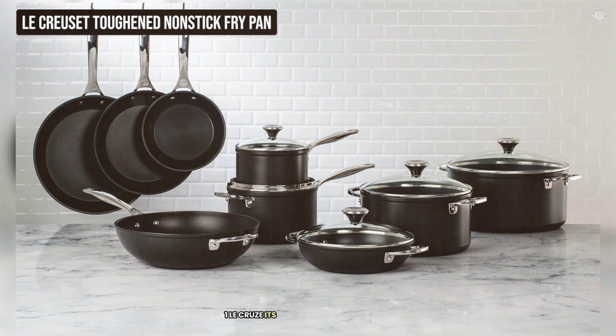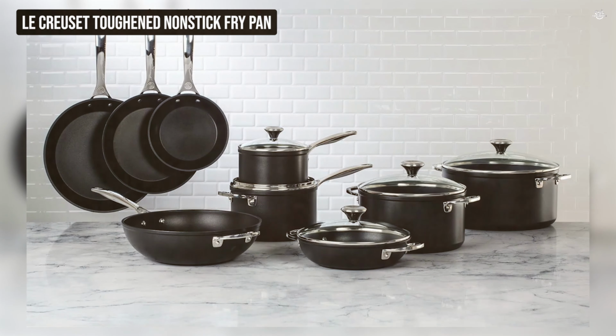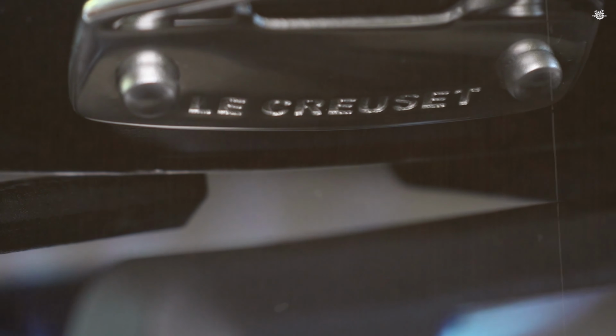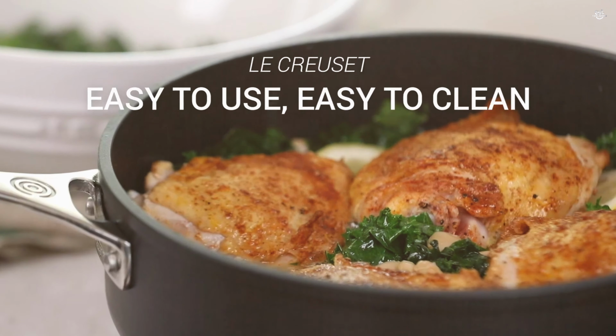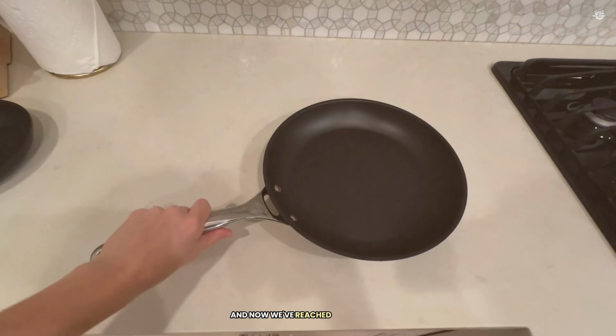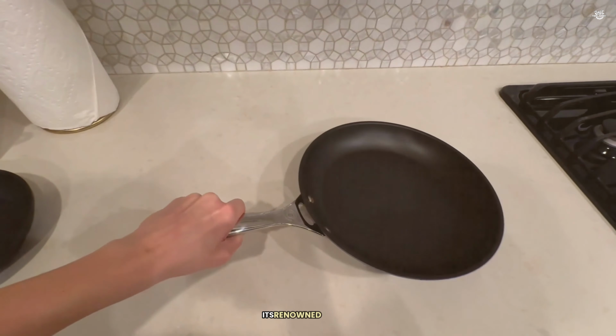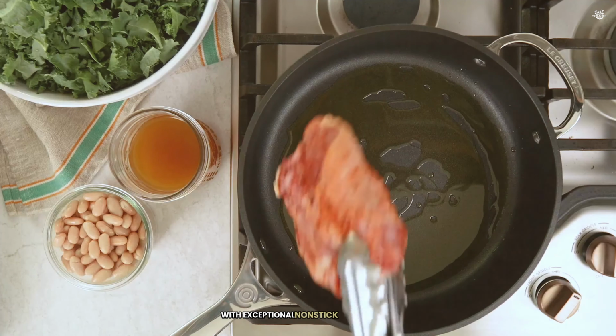Number 1: Le Creuset Toughened Non-Stick Fry Pan. And now we've reached our top pick, the Le Creuset Toughened Non-Stick Fry Pan. This 11-inch pan combines Le Creuset's renowned quality with exceptional non-stick performance.